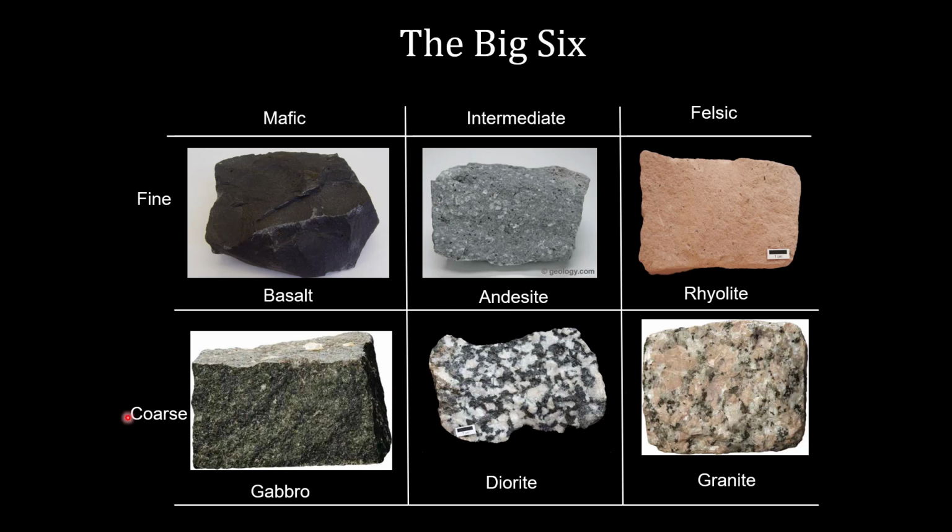And so you combine them, right? Mafic and fine grained is basalt. Mafic and coarse grained is gabbro. Intermediate and fine grained is andesite. Don't be fooled by these little white bits. It's not made of completely interlocking crystals. Andesite's a little bit complicated, but don't be fooled by that. And then intermediate and coarse grained is diorite. See how it is completely made of interlocking crystals, okay? And then felsic, granite if it's coarse grained, and rhyolite if it's fine grained, right?